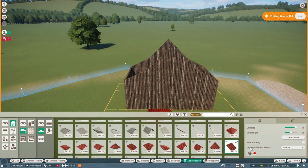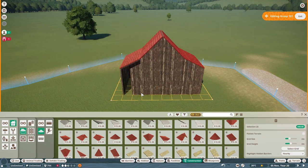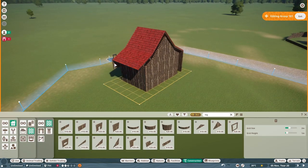It's a little one-room cabin in the middle of the woods, just big enough for a little old lady whose granddaughter occasionally comes to visit. I wanted it to look really rustic and really simple.